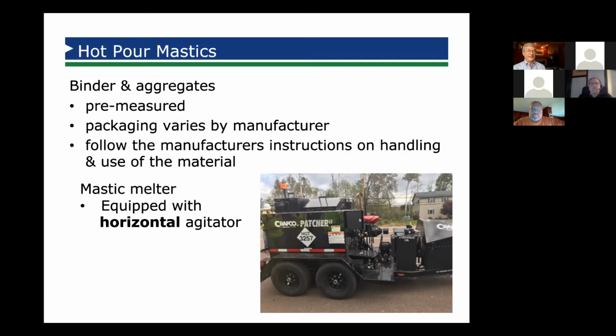You can either drop it right out of the back, you can drop it into a chute, which allows you to pivot left and right to help direct the material. You can put it directly into a small shuttle buggy to move it over to the repair area. Some people are using it directly into metal pails, buckets. But the one constant in all of this is that it does come out of the rear.